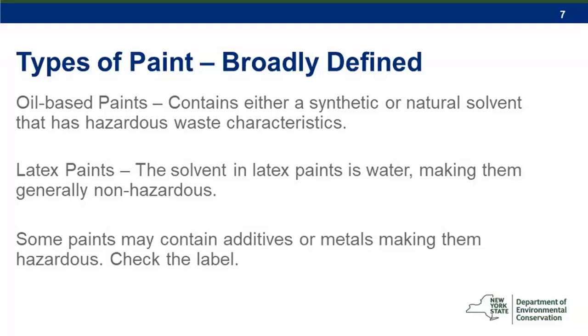Oil-based paints are considered household hazardous waste. The label will tell you if the paint is oil-based or alkyd, A-L-K-Y-D, and a further indication that a paint is oil-based will be that the instructions will tell you to clean brushes and rollers with mineral spirits, paint thinner, or turpentine. Oil-based paints are flammable and toxic. Latex or water-based paint, on the other hand, is not a hazardous waste, and latex paints can be cleaned up using soap and water.